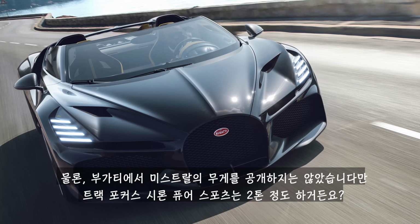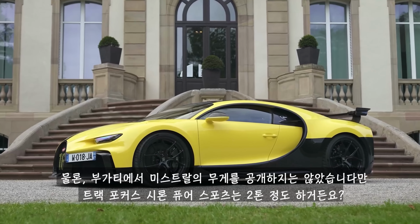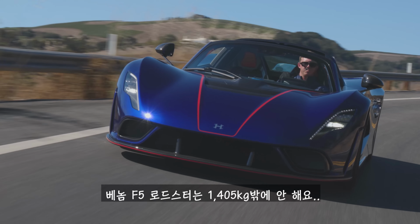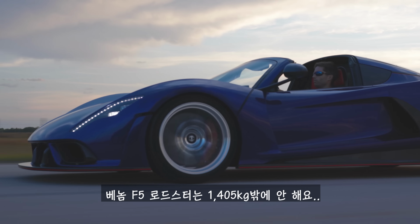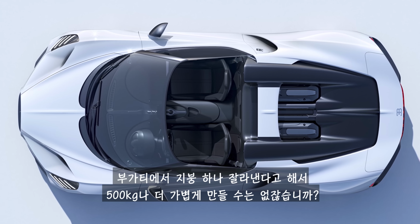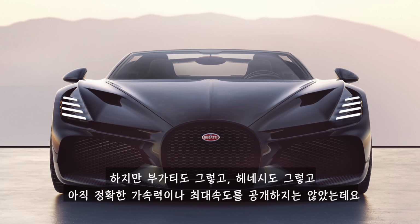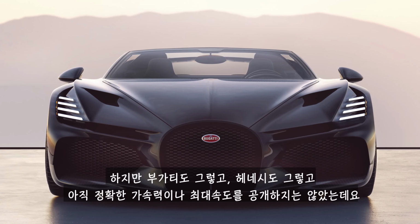Now, Bugatti haven't said exactly how much the Mistral weighs, but the track focus Chiron Pur Sport weighs the best part of 2 tons. The Venom F5 Roadster only weighs 1,405 kilos, and Bugatti isn't going to lose half a ton just by cutting off the roof. That said, neither Bugatti nor Hennessy have declared either acceleration times or top speed of their cars.